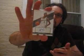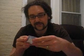A nice Nick Young rookie auto. And a pretty sweet 2004 EXL Jason Richardson jersey. It's upside down. Thanks a lot, Terry. Appreciate that, brother. Next, this is from brother Todd, lysol15.